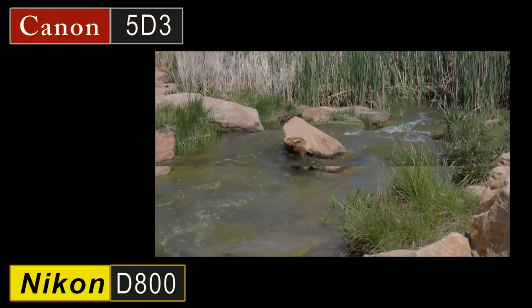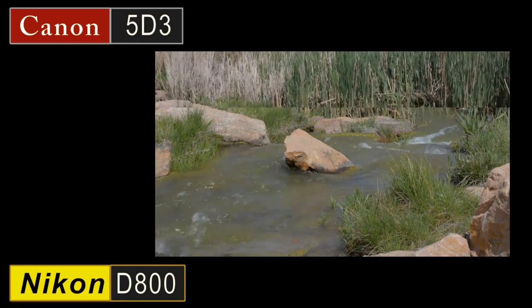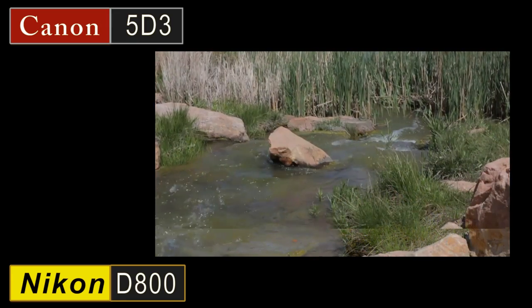And those that are worried about me getting rid of my T2i, I'm always going to have some version of a crop sensor camera, so definitely don't worry about that.